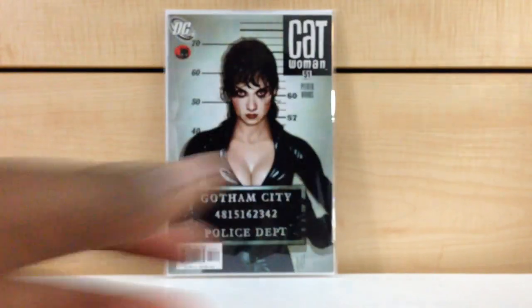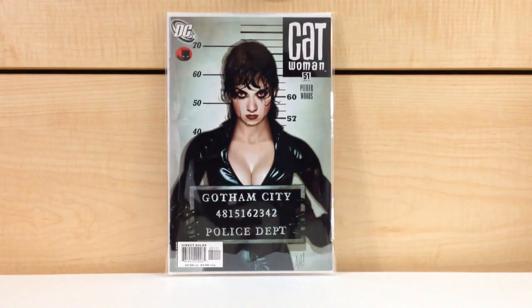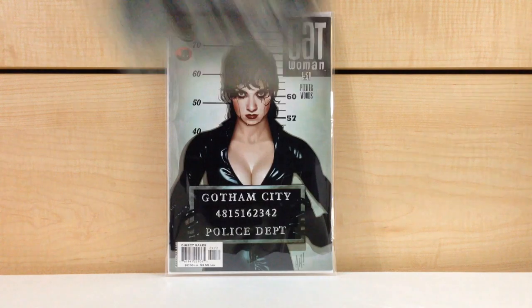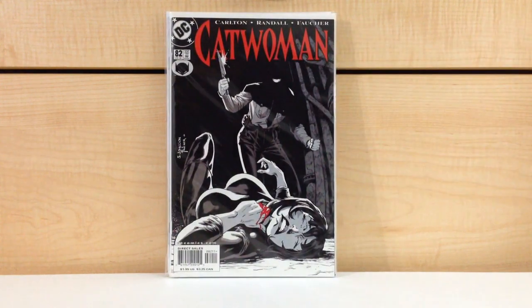So I figured that was interesting enough to me. And I'm glad to have it. I'm glad I already had it, and I didn't have to look for it. How about that? All right, let's do a little bit more Catwoman here. I believe this is from Volume 1 of the Catwoman series. Correct me if I'm wrong, but here's some Harley issues.